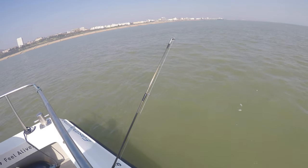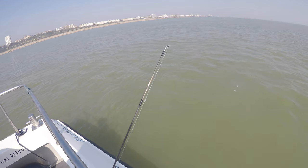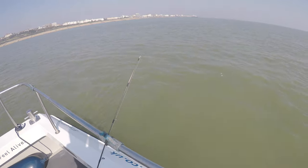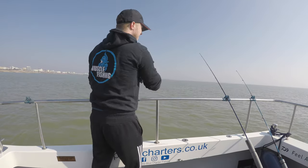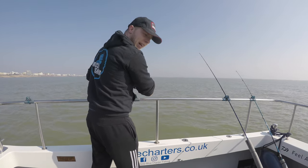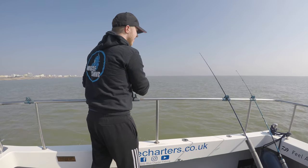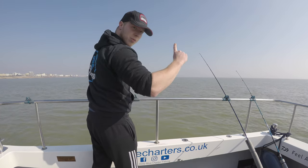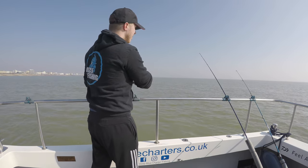There we go, boys, we've got a bite. We've literally been here a couple of minutes. And we've had a bite on the bluey, a bite on the squid, and we've got bites on here. Just got a little bit of lugworm and a little bit of squid on this. So we've got a bite on that right hand rod. With a ray, they'll just pull the rod over, you'll know. You'll know straight away.